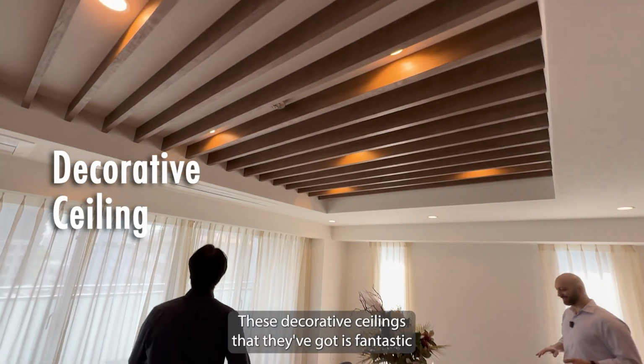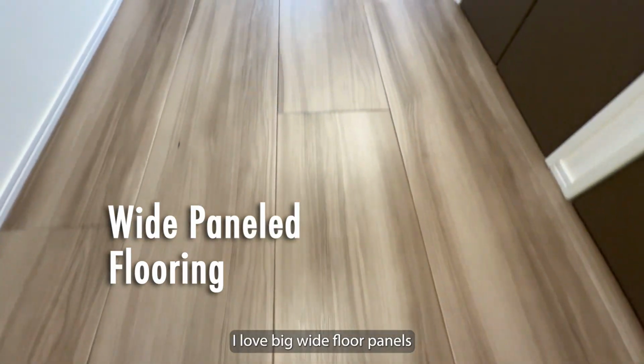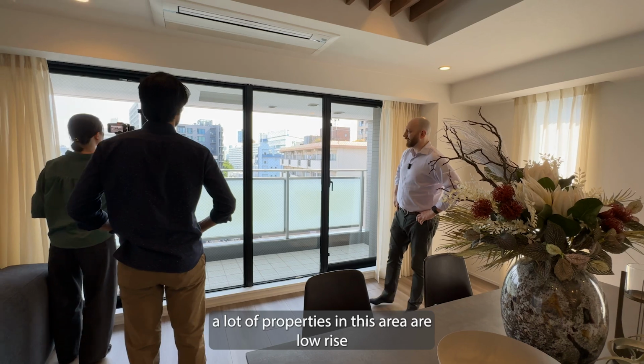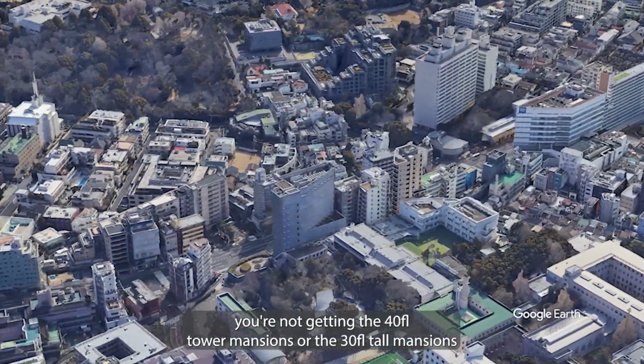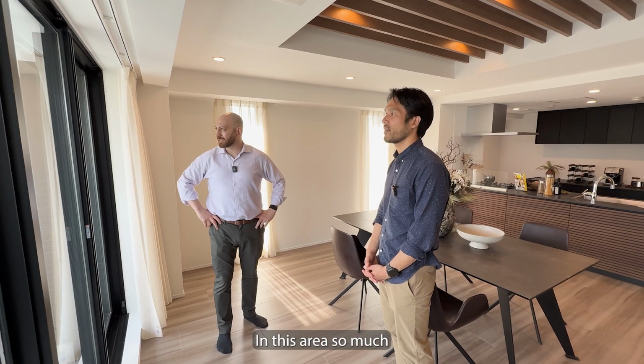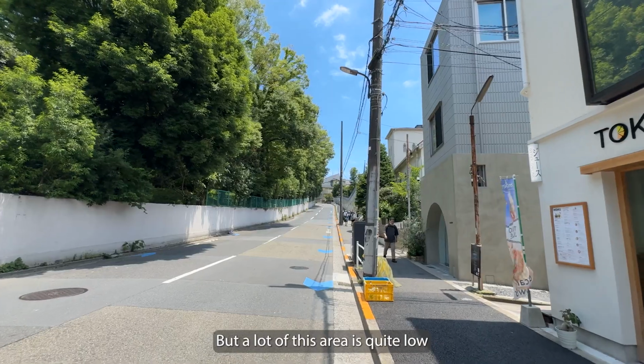These decorative ceilings that they've got are fantastic. The flooring is really nice. I love big, wide floor panels. A lot of properties in this area are low rise. You're not getting the 40-floor tower mansions or the 30-floor tower mansions in this area so much. There are maybe a few on the other side, but a lot of this area is quite low.